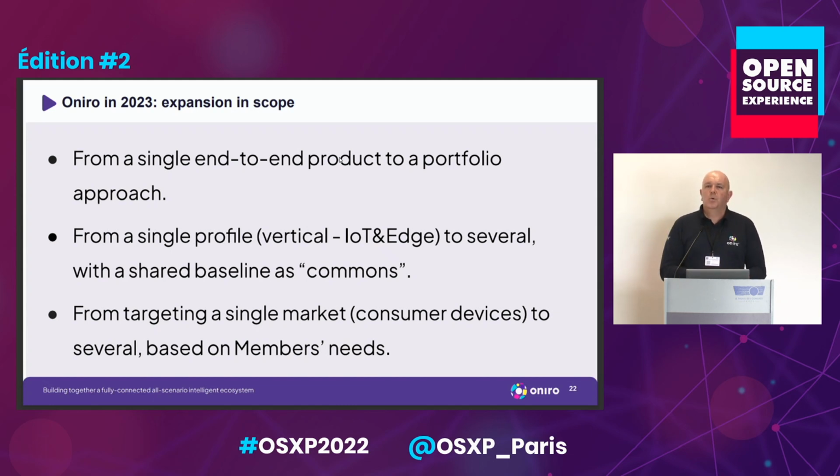And then we will open the door to creating other profiles, depending on the interest that different companies have, for industrial IoT or even automotive. And we're going to keep that maximum common denominator as the baseline, a base operating system, as the commons of the project. So everybody will have to help develop it and make that baseline even more robust.